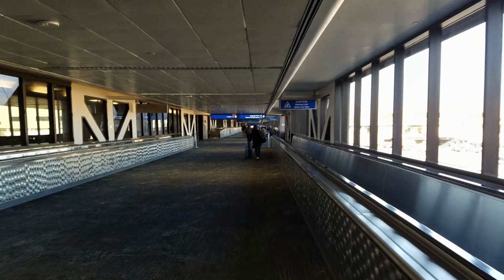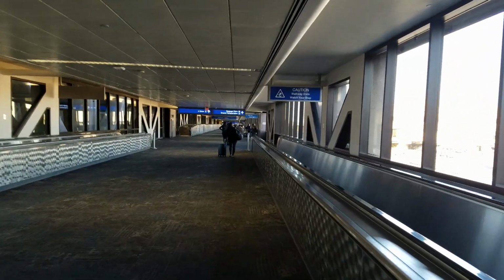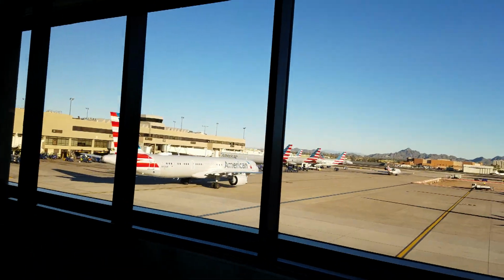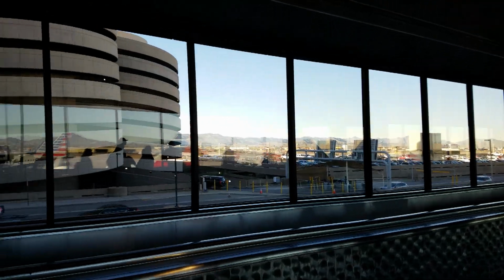About the check-in process, it was nice and quick, and it got the job done. And about security here, it took about 10 minutes to get through, which is really good. Phoenix also has lots of stores and restaurants as well, so the airport experience there is really good.